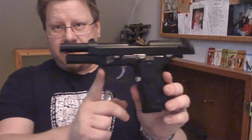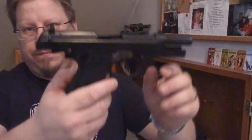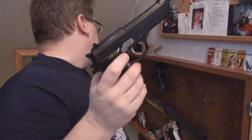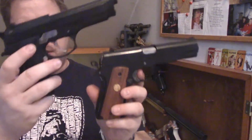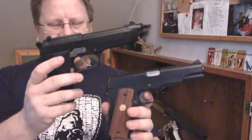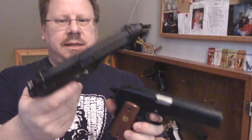Next up is this bad boy, and this is another Beretta 9mm. Just put this back. So this is same as my Colt 1911, just an airsoft gun. These were both picked up at the same gun show in Detroit when I was a kid. I went with my dad. So these are from the States.